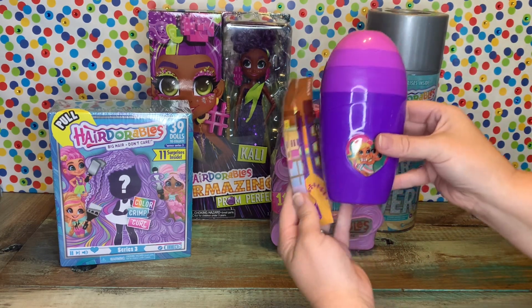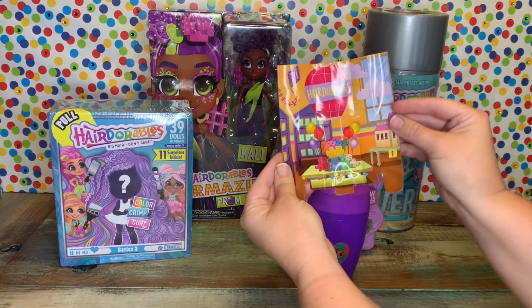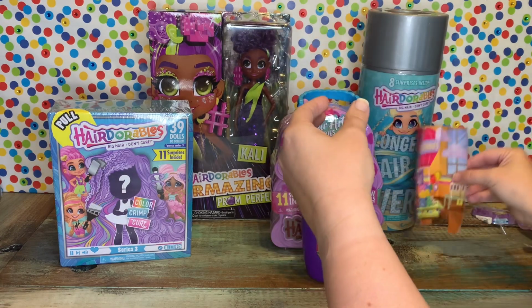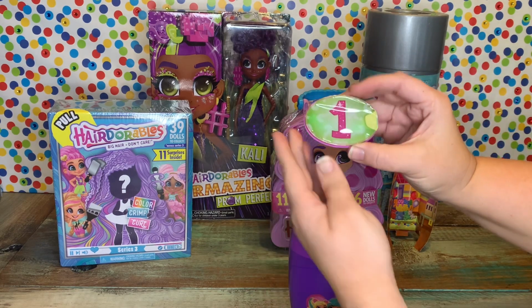How cute. Okay, I think this might be the insert. Hairdorables. It's a hot air balloon. Looks like it might be a picture from a toy store, maybe. That's cute. Then it looks like we're just gonna start maybe right here. Oh yes, look at that, number one.